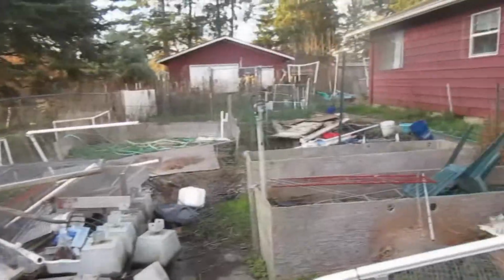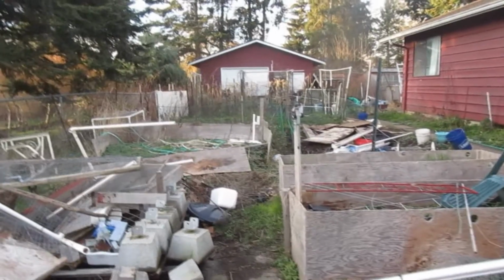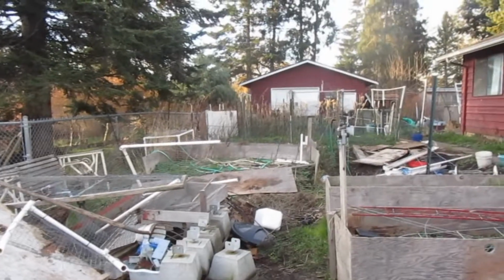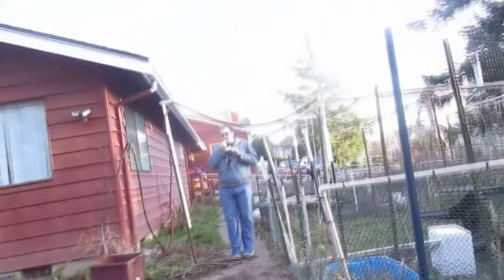And we still have this big mess here we have to take care of. We gotta get those old box beds out of there before we can rebuild new ones. So, look who finally showed up.